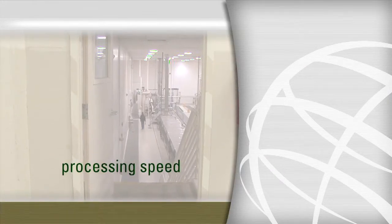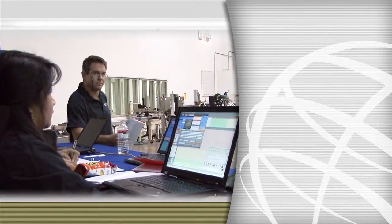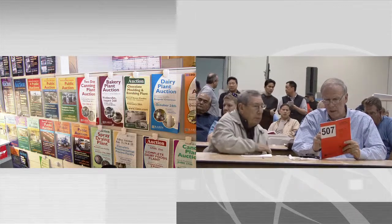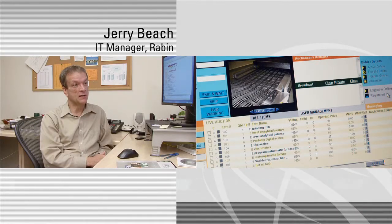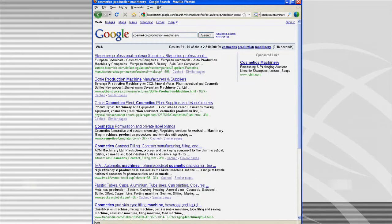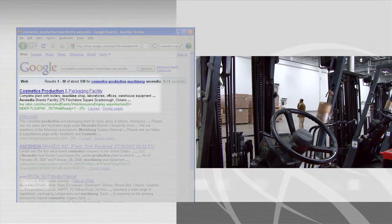Rabin really has the ability to very quickly process everything. So if we have to do an auction in 30 days, we can do it. The advertising, what the brochure is going to look like, telemarketing. There are many, many advertising options now, and a lot of them are internet-based. When people do Google searches, they're going to find it. As soon as something comes up, they're calling and they want to know about it.